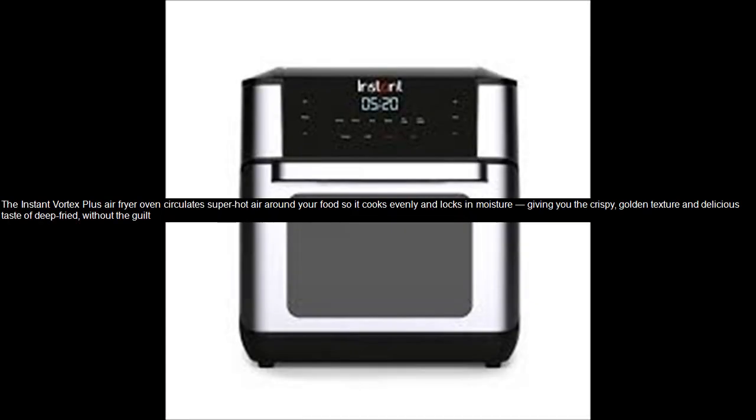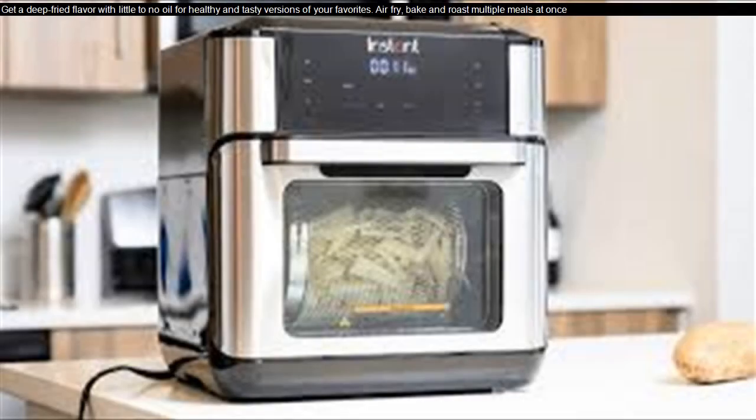The Instant Vortex Plus air fryer oven circulates super hot air around your food so it cooks evenly and locks in moisture, giving you the crispy, golden texture and delicious taste of deep fried, without the guilt. Get a deep-fried flavor with little to no oil for healthy and tasty versions of your favorites. Air fry, bake and roast multiple meals at once.